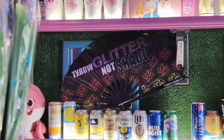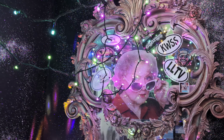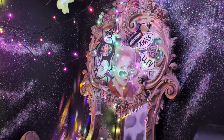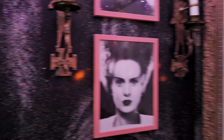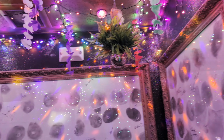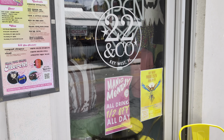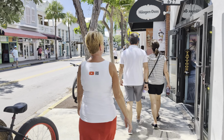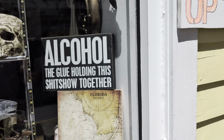What really makes Tutu special is the atmosphere, welcoming, playful, and full of personality. It's not just a bar, it's an experience. You walk in curious and you leave smiling. Tutus is a great example of one of Key West's fun and fabulous spots. We could spend all day at Tutus, but we had other places we needed to go.